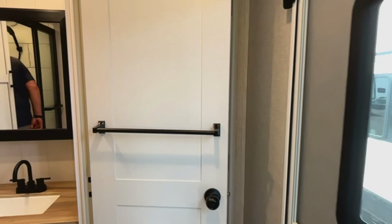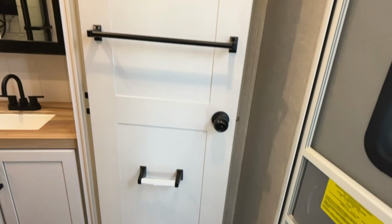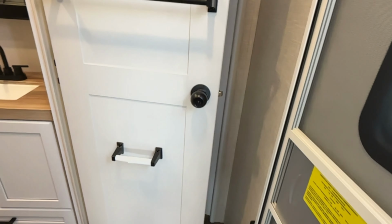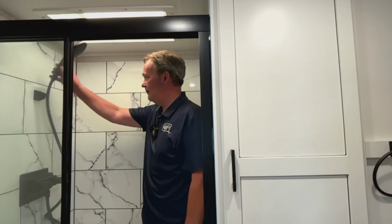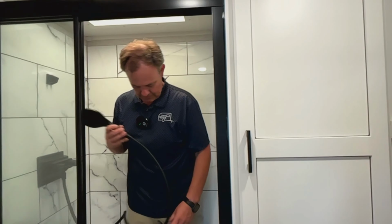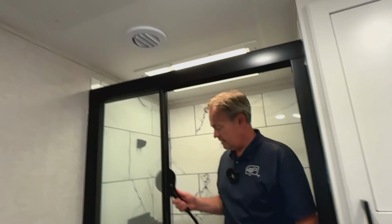Coming into the bathroom, I'm just going to show you this side of the door real quick. You've got a towel bar that's mounted there already and your tissue holder. So you don't have to worry about drilling any holes yourself. Now, Jeremy is 6 feet tall. There is a skylight in here. Plenty of headroom. This looks to be like a 36 by 30, 32? Yeah. Good size shower. No issues there.